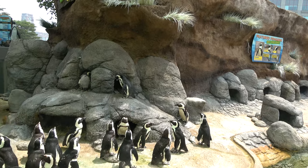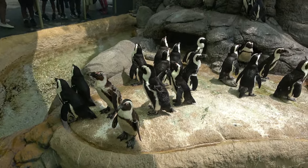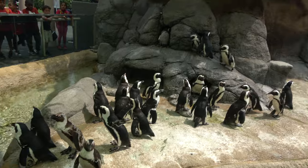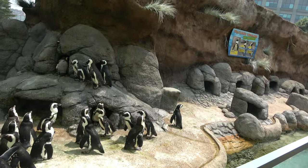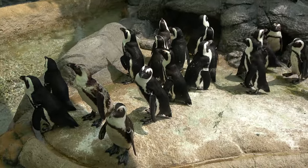Outdoor section of the aquarium, home to these wonderful feathered friends. These are African warm weather penguins. These kind of penguins live in little holes and rocks like that. And they're posing for all the people right now.